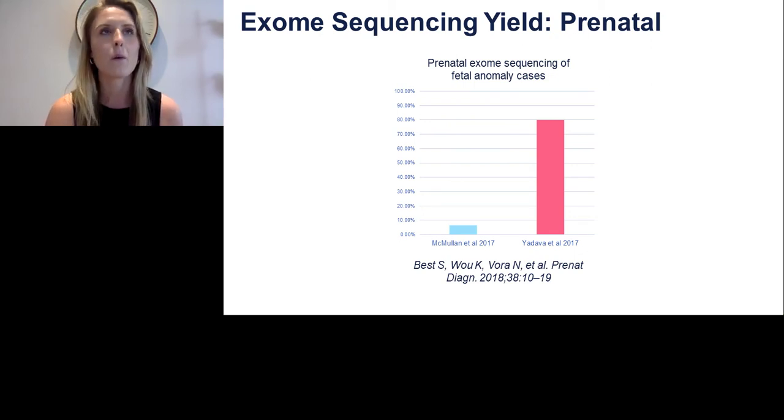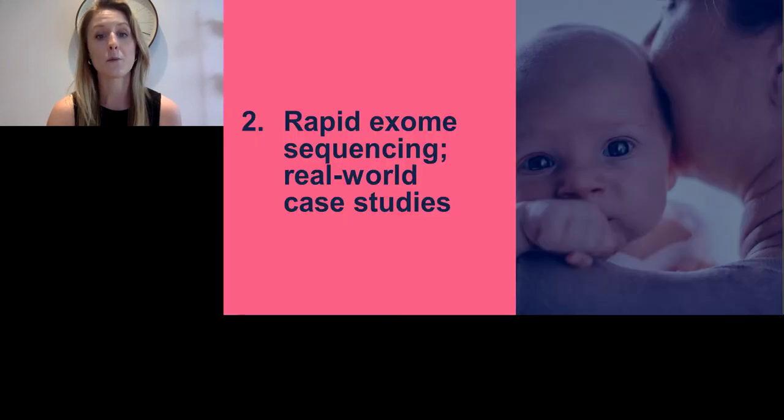But what I now wanted to do is just focus on the exome service that we provide here at Congenica. And in particular, I wanted to highlight for you some complex cases that we've used exome sequencing to resolve.